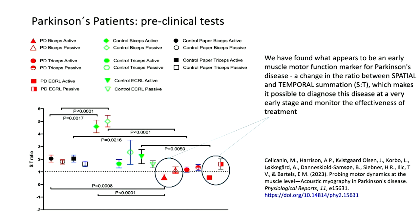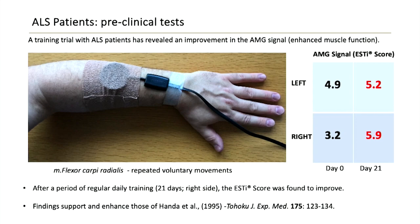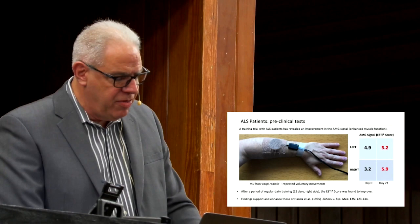We have done some early tests in patients with amyotrophic lateral sclerosis, Lou Gehrig's disease. You see a patient here that is wired for the acoustic myography. What we did with this patient was that they did 21 days of sequential episodes of using a TENS unit, that's a transcutaneous electric nerve stimulator. Okay, so that's a nerve stimulation that forces the muscle. Think about what happens to us if we get shot with a taser device. Okay, it is a much lower amplitude, but it makes the muscle jerk. And so with that, they were able to train the muscle and strengthen the muscle.